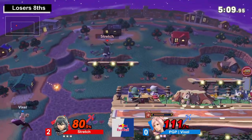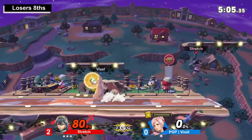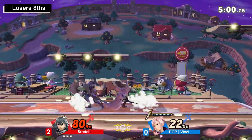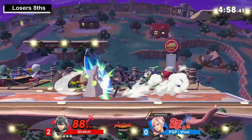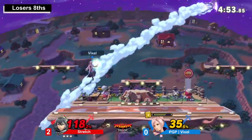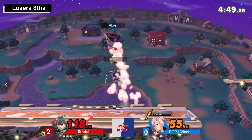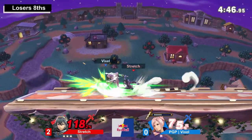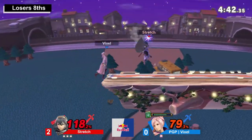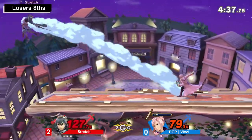Oh my god, Stretch is smothering him. Stretch is playing on fire right now. Oh, did you see that side B? He'd be ready to read the roll in with the up tilt. He's just way too comfortable right now. The juggles are just not stopping. Vixel already on his last legs here, going for yet another down spike. Very, very close to hitting it.